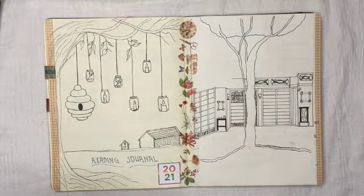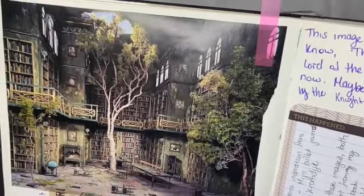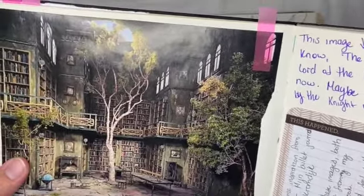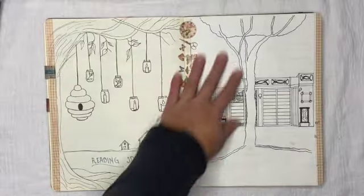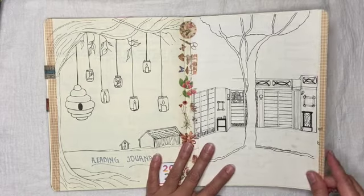I was inspired to draw this when I saw this picture. I think it was in a magazine or a book. I saw this and I really liked it, but I wanted to create something similar. So I made this. And like I said, it's not finished, but it is something that I will be working on later on.